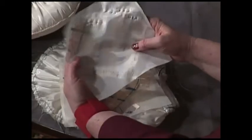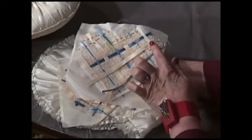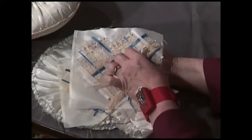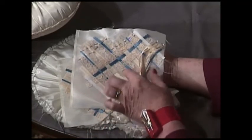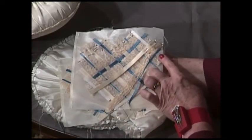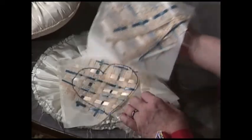The first step is to start the heart. So you trace off the design of the heart and then begin to do the ribbon weaving, and you go over and under. Actually, this is ribbon and lace weaving. And then you go over and under. You can see the weaving process has started here. Once again, using this wash-away basting tape to hold the end pieces.